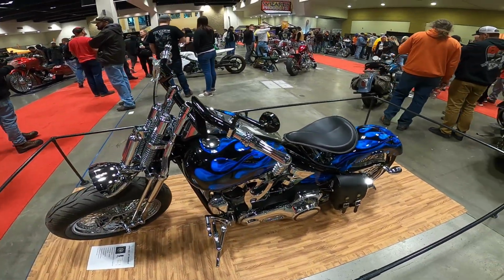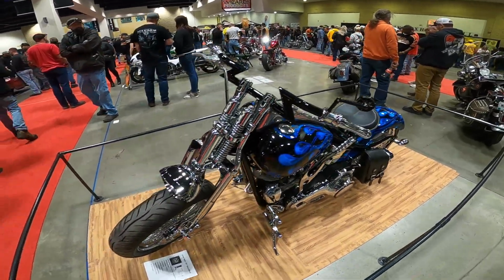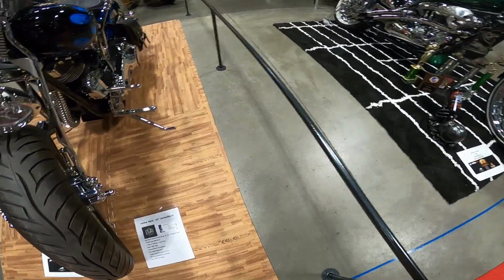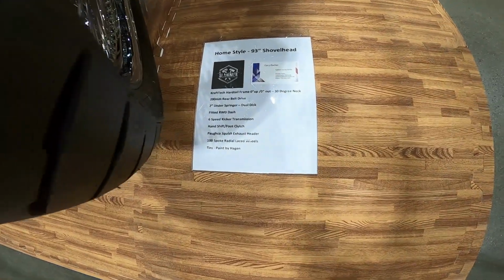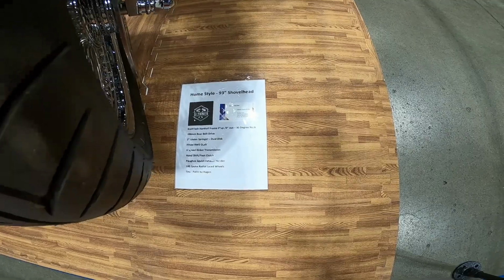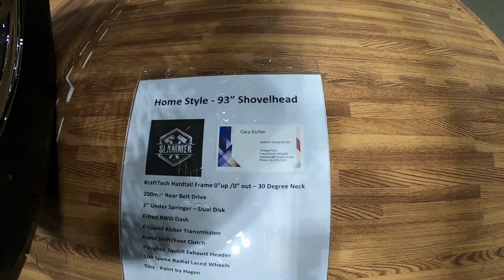And the fact that it's a shovel head is even better, because the sound of the shovel head, to me, is the best music ever made. I really love the sound of a shovel head idling. There's no better sound in the world in my book.